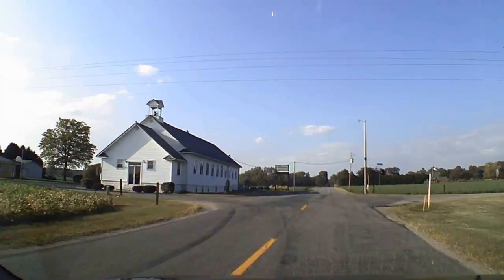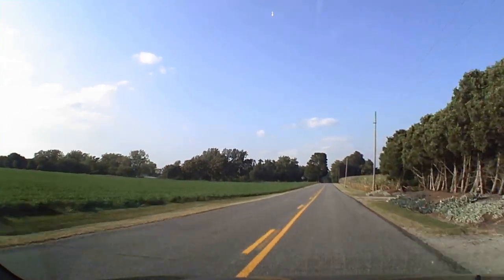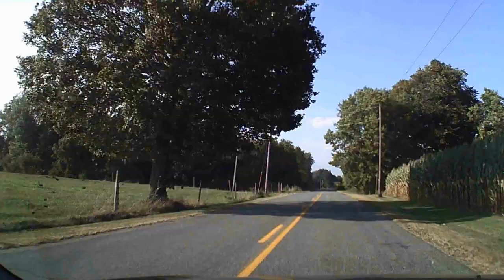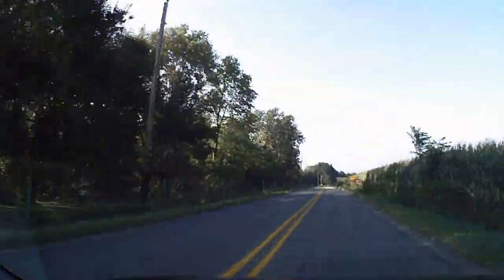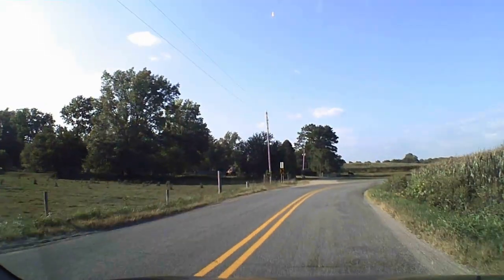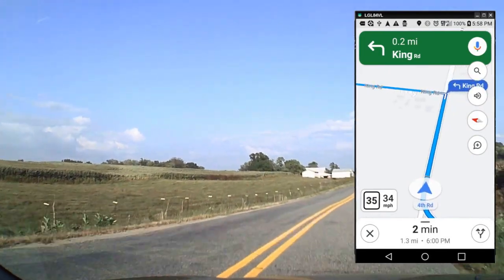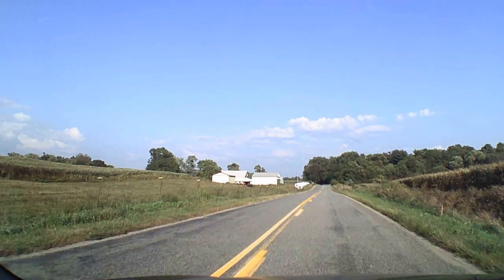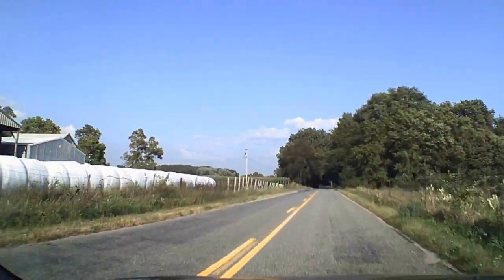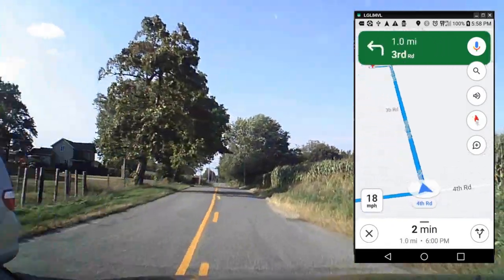There's Shiloh Wesleyan Church on the left-hand side. You'll come to a turn. You're still on King Road even after the turn, but King Road does turn north after a few minutes. So here you're going to want to turn north. Continue down King Road.